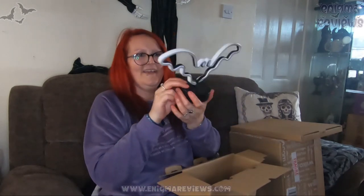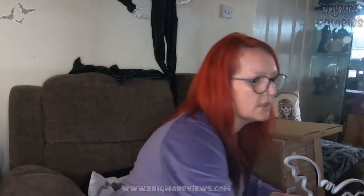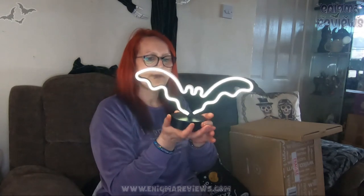Ooh! So I got a neon sign. If you take out the tab, it should actually work. I might put the tab back in so we don't ruin the batteries. And there you have your white neon bat.